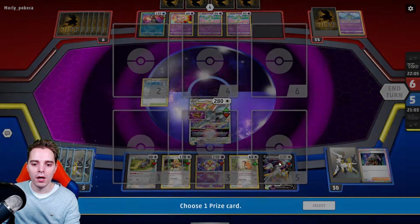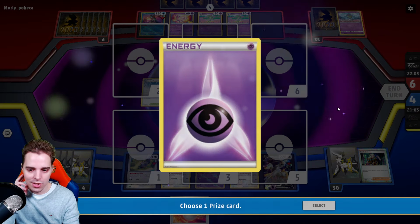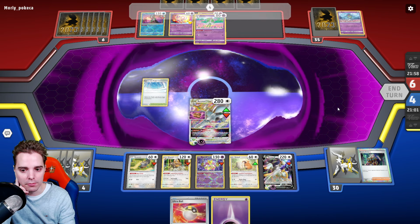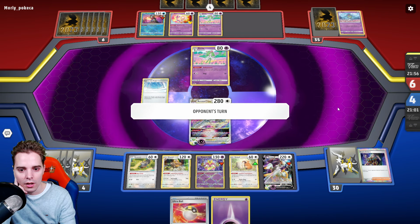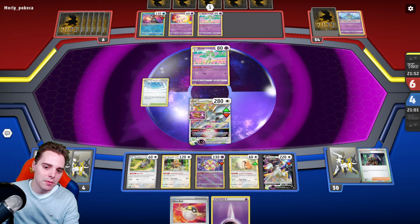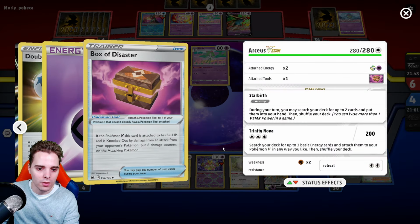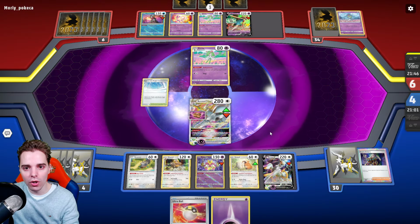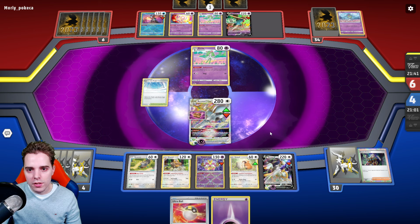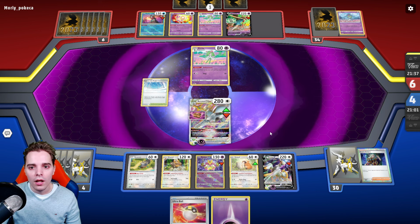Okay, second prize card. Box of Disaster found, which is crazy good. And we have an Ultra Ball for a second Arceus VSTAR, then Bibarel for either Boss. The Box of Disaster puts 8 damage counters on the attacking Pokemon if they actually knock us out with full HP. A Forest Seal Stone. Yowza. There is a target on the opponent's bench which we can KO with a Regigigas VSTAR, yeah.